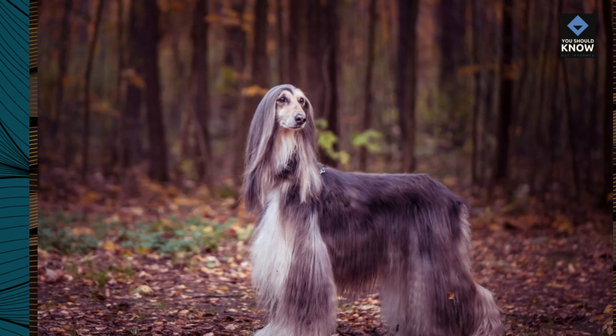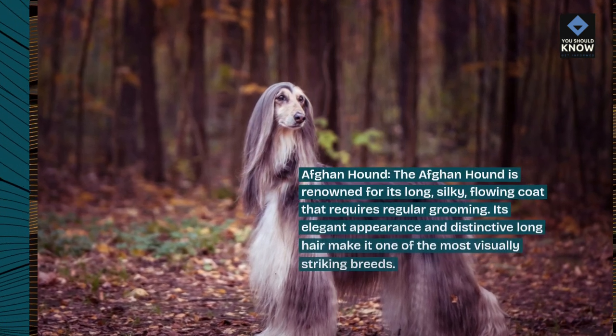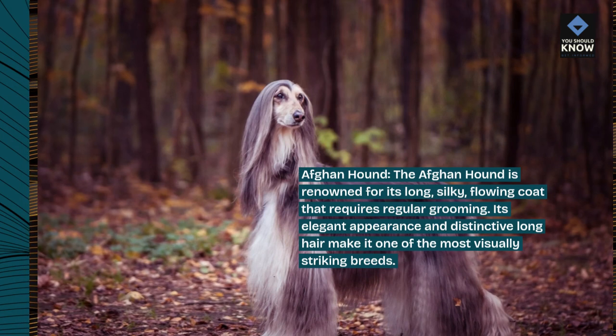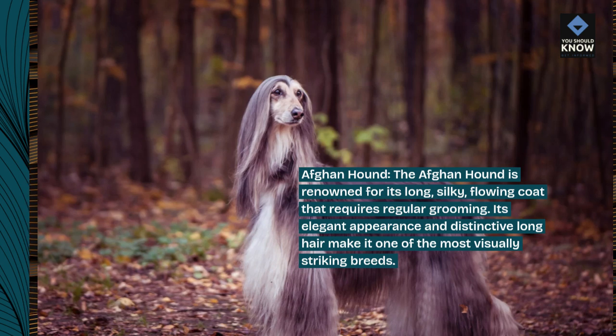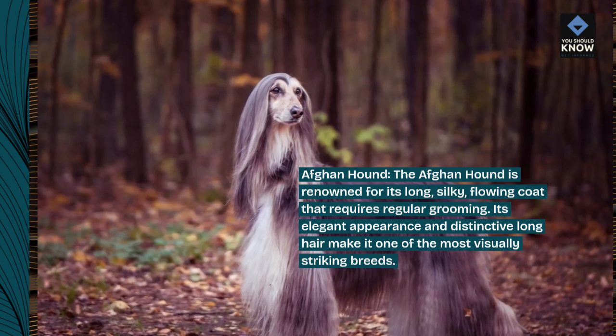Afghan Hound. The Afghan Hound is renowned for its long, silky, flowing coat that requires regular grooming. Its elegant appearance and distinctive long hair make it one of the most visually striking breeds.